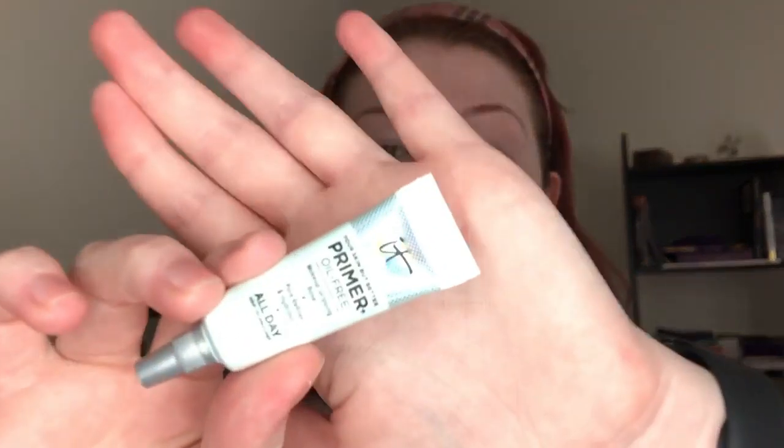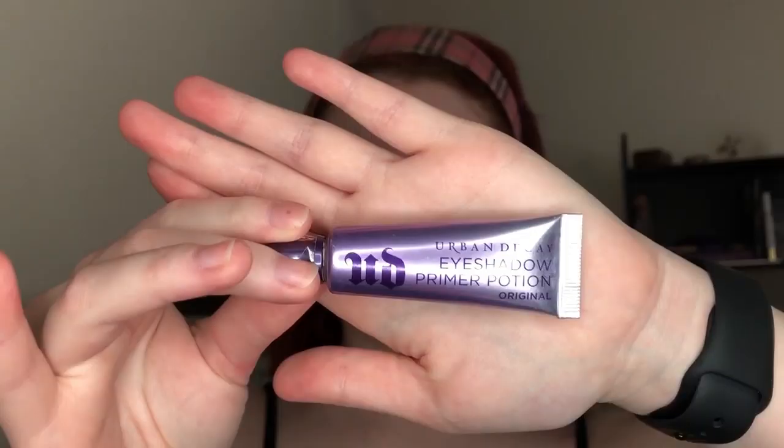First, let's prime my face. It is already moisturized. Today I'm going to need something that really, really sticks. I want to do IT Cosmetics oil-free primer. I don't know if you can actually see that, sorry. It's such a cute pink color. Now I'm going to prime my eyelids.